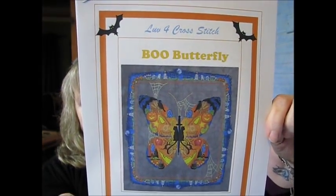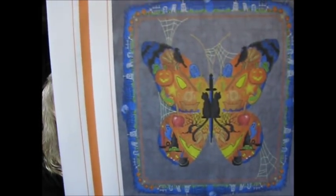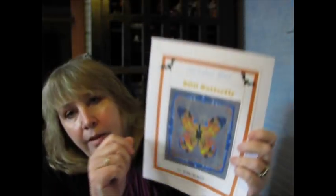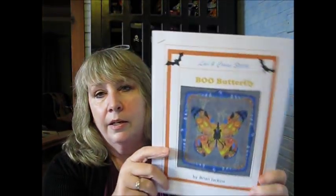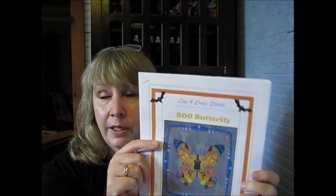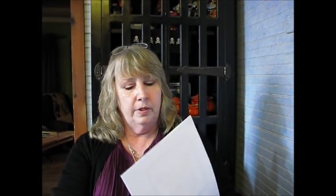But this is Boo Butterfly. And if you look at it, I'm going to get that in as close as I can. It's a Halloween butterfly. Love for Cross Stitch. Brian Jackins, he used to design for Dimension kits, and now he's doing some designing on his own, and her name is Faye, and I can't think of the last name. She's the one that you contact through Love for Cross Stitch, and you can either get a PDF or a hard copy of this pattern.